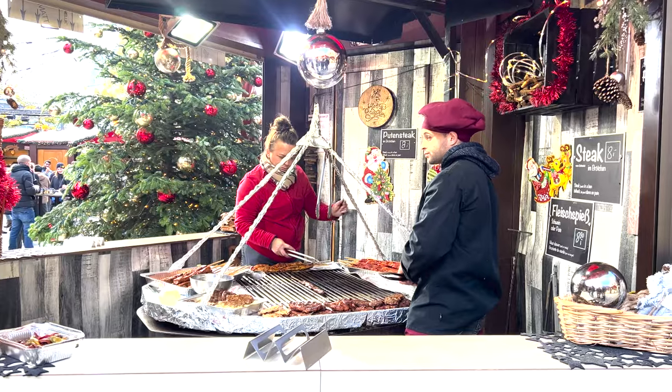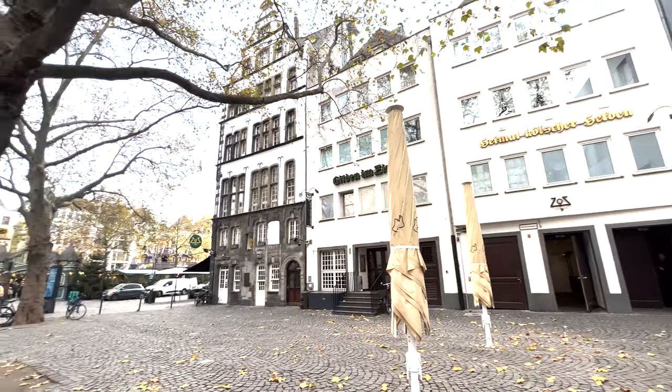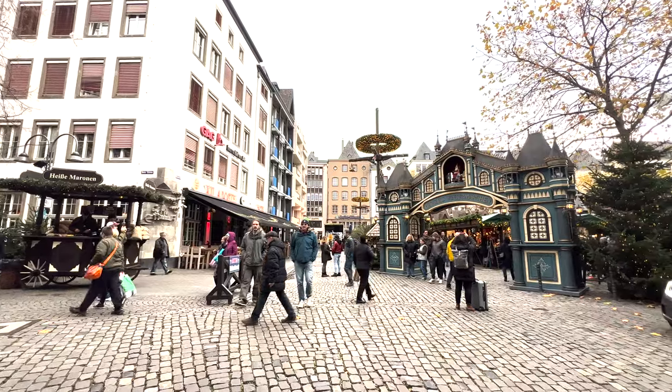Magical Christmas hut. Jeffrey likes the roasted meats. After this, we headed over to another market.